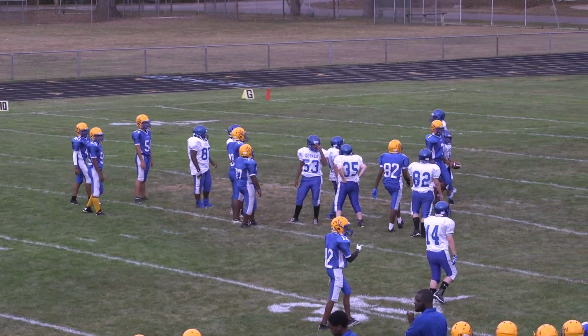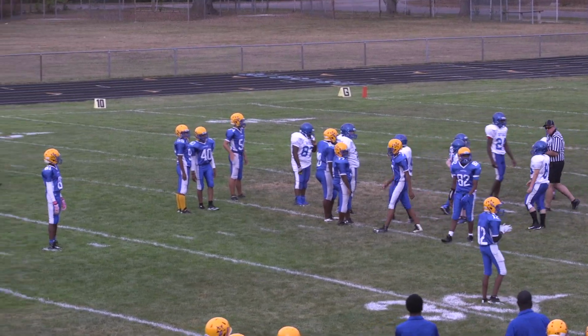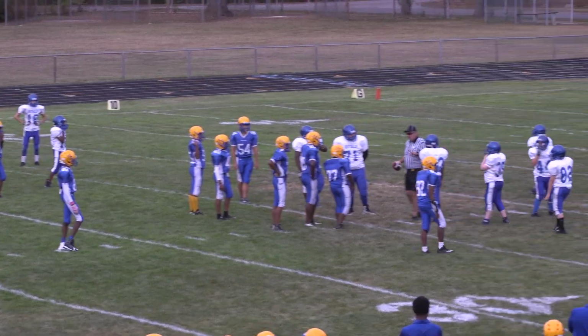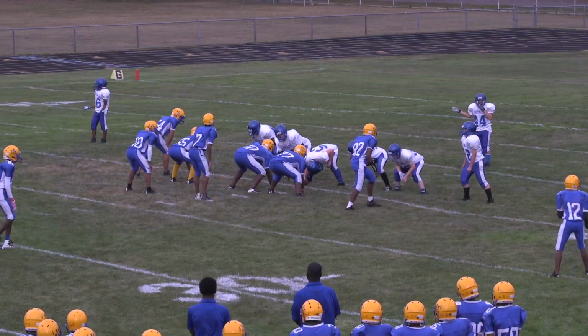Oh, flag on the play. A whole lot of movement up front. The officiating crew is going to sort this out. It's going to be a false start on O.W. Best. Going to move that ball back.